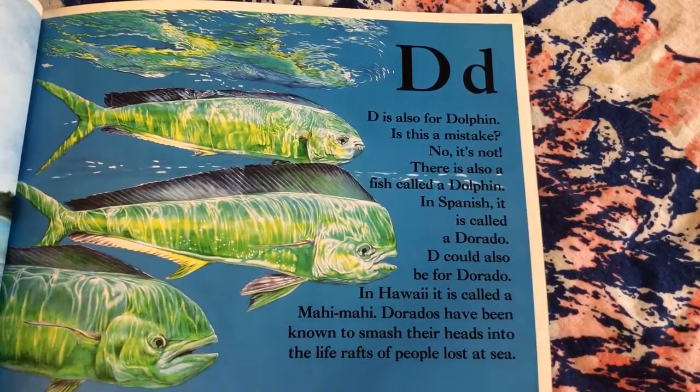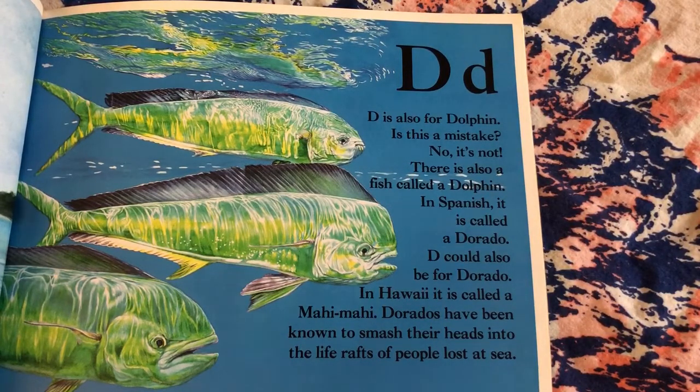D is also for dolphin. Is this a mistake? No, it's not. There is also a fish called a dolphin. In Spanish, it is called a dorado. D could also be for dorado. In Hawaii, it is called a mahi-mahi. Dorados have been known to smash their heads into the life rafts of people lost at sea.